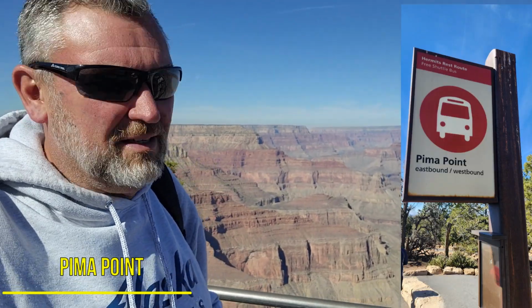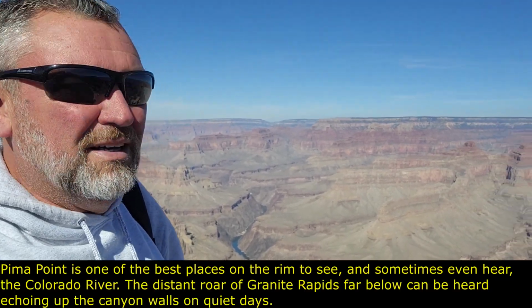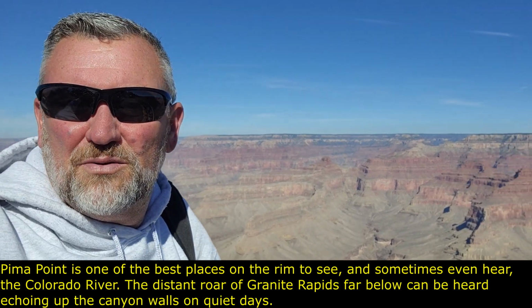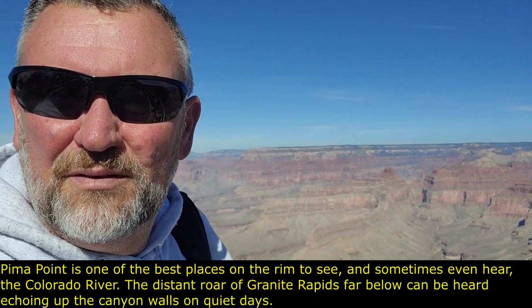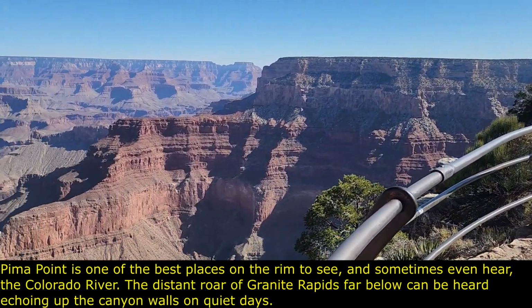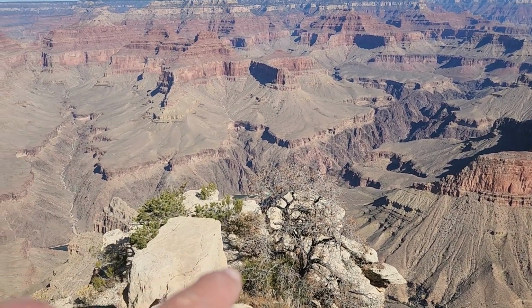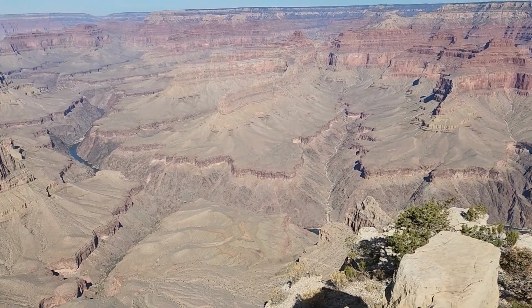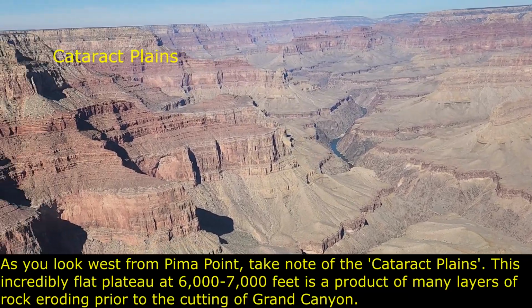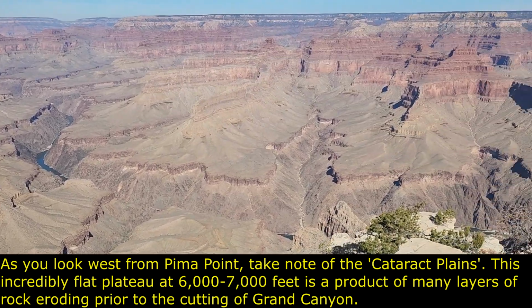This is called Pima Point. It has an expansive view of the canyon. Really nice. Next select stop from the Hermit's Rest at the end. Flip the camera around for you. Looking off to the east. And you can see the Colorado River there. You can also see it over here. Great views. This is Pima Point.